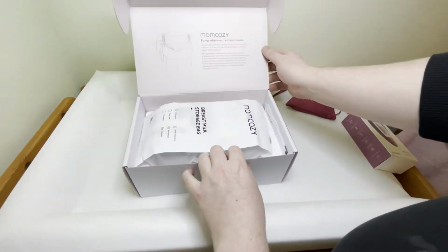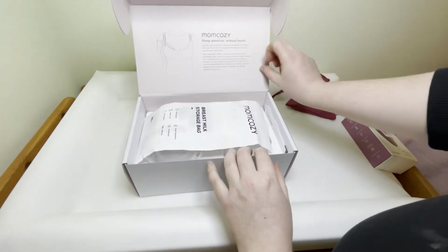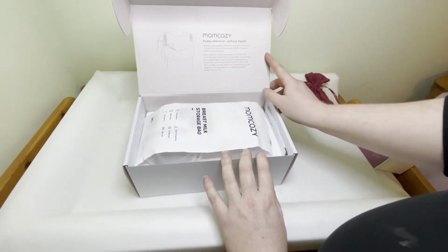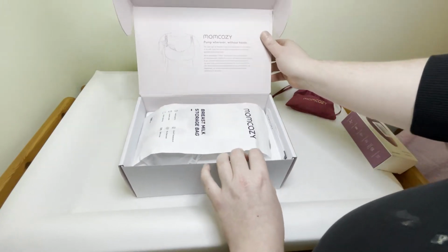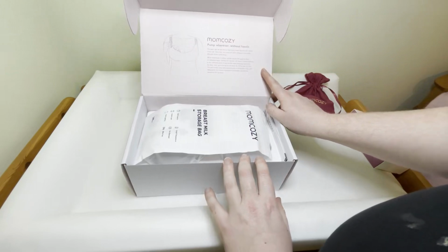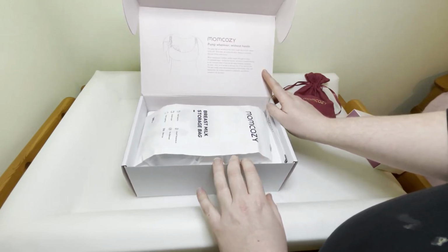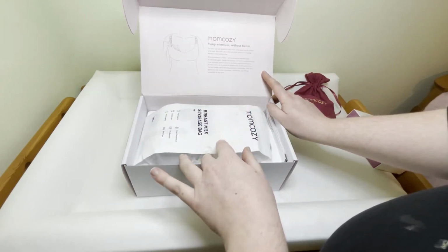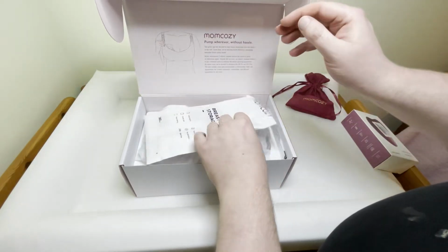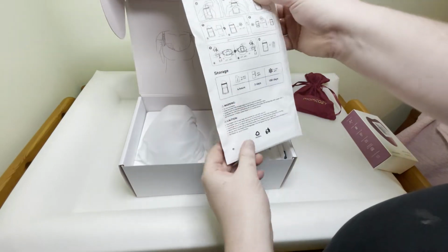So you open the bag, it's got a nice little pump wherever you are without the hassle. Obviously it's about freeing up mums. The idea for this is that if we end up having to use a bit of a bottle, we can build up a supply, and I can help mum get some night's sleep, and I can step in and do my fair share.